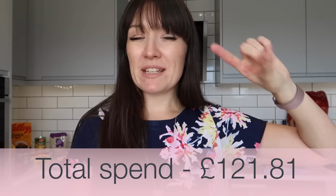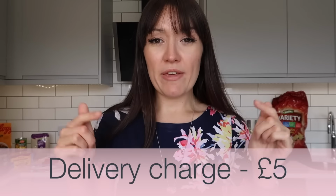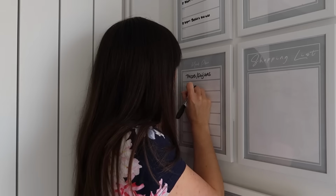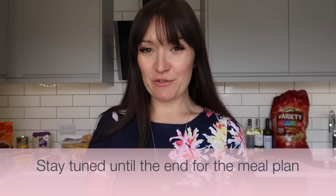So the total spend for that shop is on screen now, and bear in mind that does not include the burger cake because that was brought by my auntie. The other thing you've got to bear in mind is there is a delivery charge in with that price because I don't have any form of subscription delivery with Asda. So before we get onto the meal plan, let's compare Asda with the other supermarkets we've looked at so far.